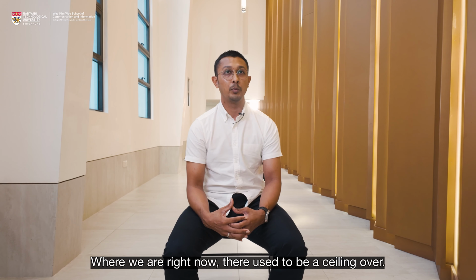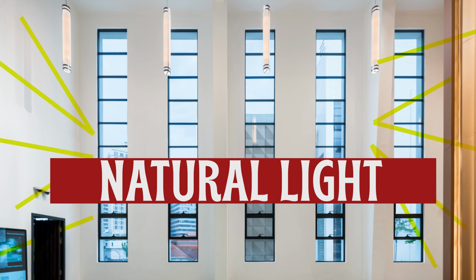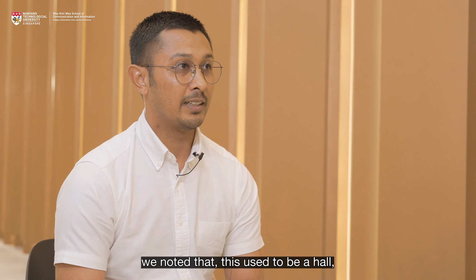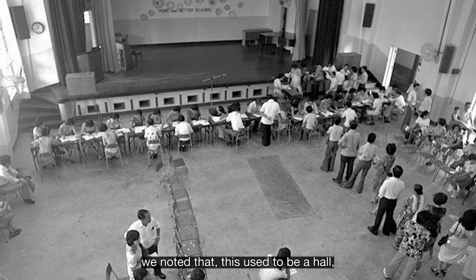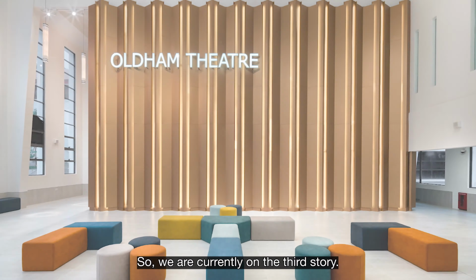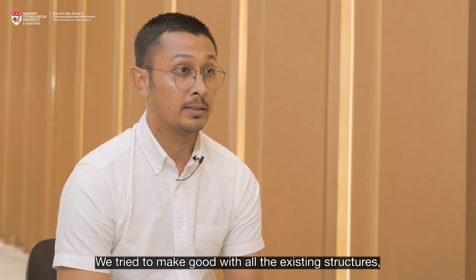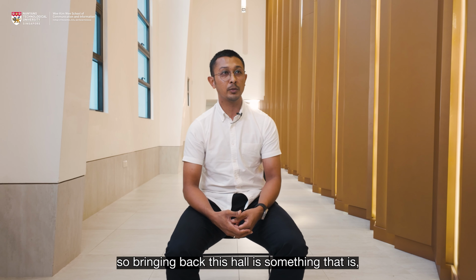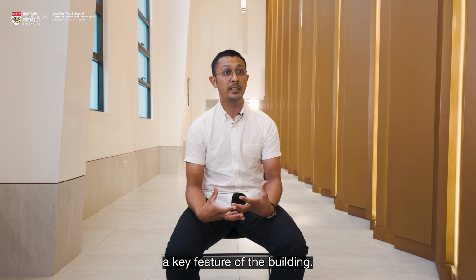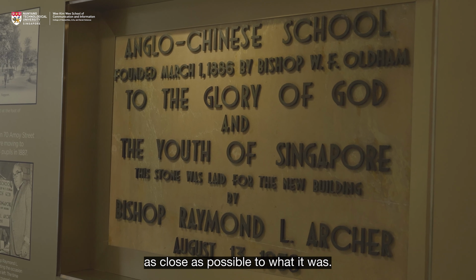Where we are right now used to be a ceiling over. At 2.4 meters, there was a ceiling, so you didn't get all this natural light. However, during that process, we noted that this used to be a hall. We maintained this triple volume space. We are currently on the 3rd story, and it goes up to the 4th and 5th story. We tried to make good use of all the existing structures. So bringing back this hall is a key feature of the building, keeping its identity as close as possible to what it was.